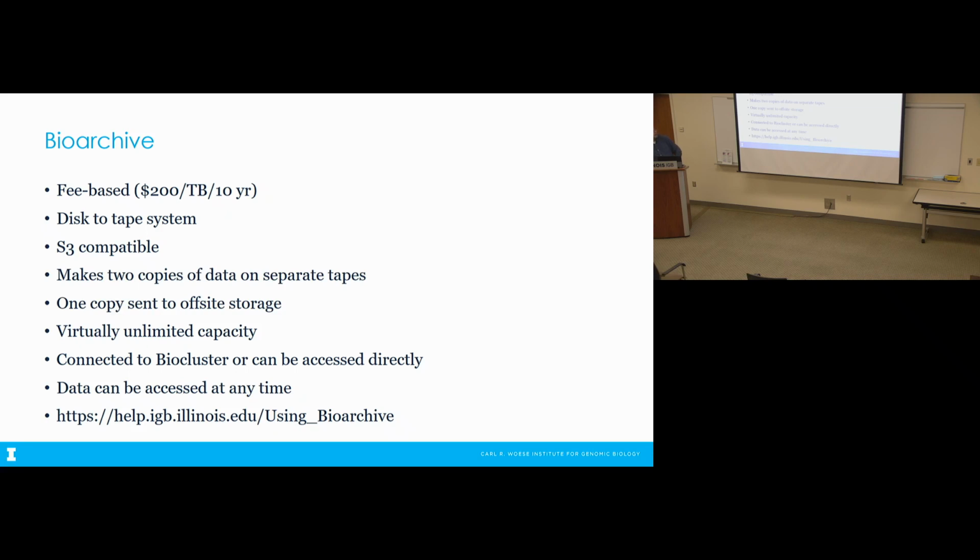It has virtually unlimited capacity. The more data that we put in the system, I just buy more tapes, and it's fine. You can access it through Biocluster, or there's a piece of software called the Eon browser that you can put on your computer that lets you upload and download. It is highly reliant on the speed of your network connection. So if you're at a bad connection at your mom and dad's house and you're trying to upload and download files, your results may not be great. But if you're in a place with good networking, you can move stuff on and off of your laptop pretty easily. You can access this data anytime. You don't need to talk to us to get it. And if you want to know more about it, there's a URL there to access our help pages on that.